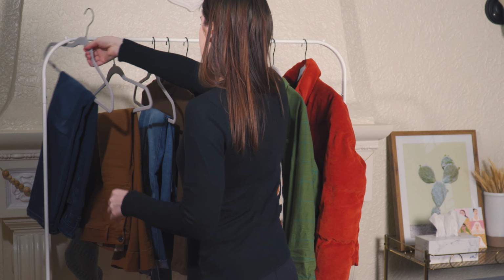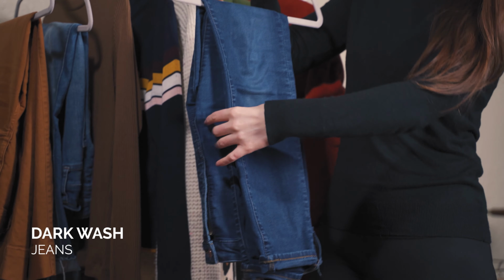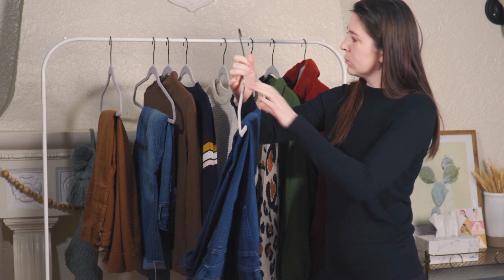The first piece is a pair of dark wash jeans. These can be in whatever style you love to wear and feel the most confident and comfortable in. I've chosen a pair of thrifted Madewell high-rise skinny jeans.